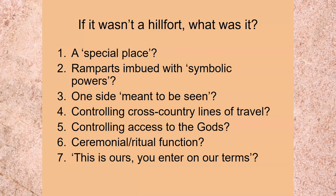Or number five, should it be seen in a very different way? Not looking at it horizontally, two-dimensionally, but in the vertical plane. Was having control of the top of Ingleborough, obviously the highest point around with that great flat top, a means of allowing the people who owned the top access to the gods? That's quite a taxing and challenging hypothesis, but it's one that should not be disregarded and discarded.